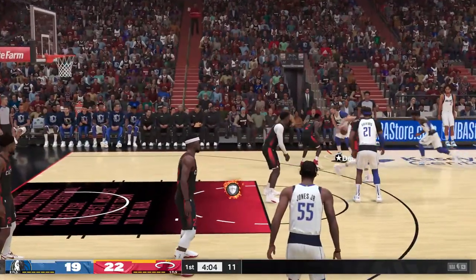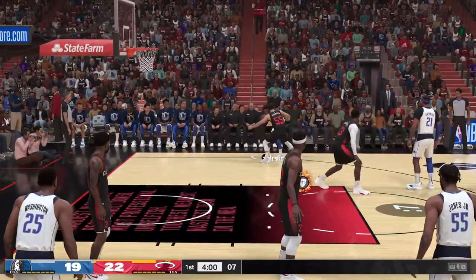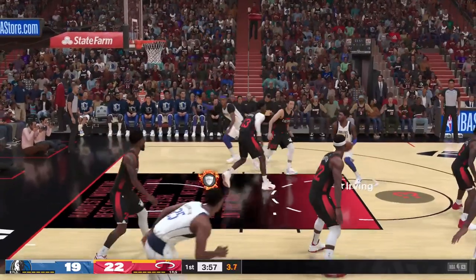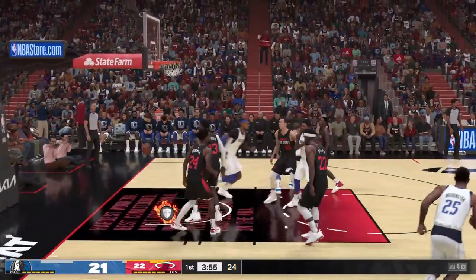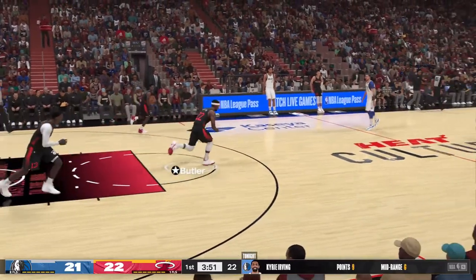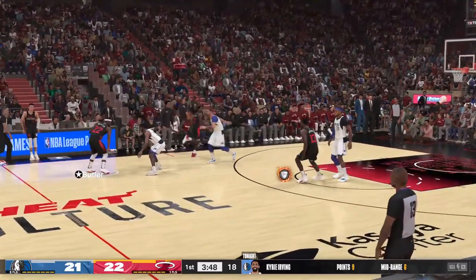Doncic outside. On the wing, Irving. Guarded by Robinson. Gafford sends the pick for Irving. Over Robinson. Another field goal for him. 4 for 6 shooting tonight. Kyrie sprung free on that pick and roll. Trying to stick with him is easier said than done.